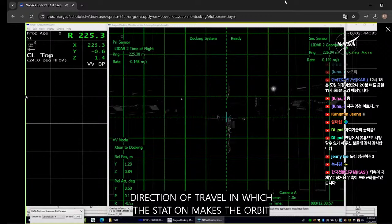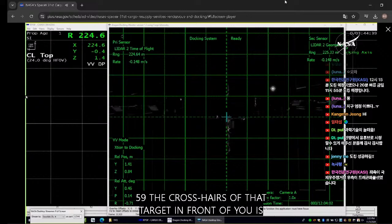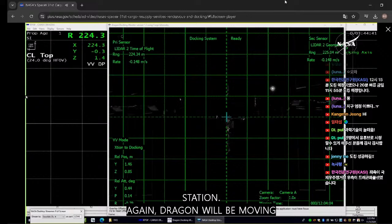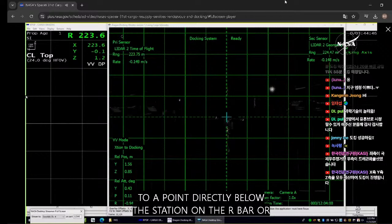At the crosshairs of that target in front of you is the International Space Station. Again, Dragon will be moving to a point directly below the station on the R-bar or the radial vector.